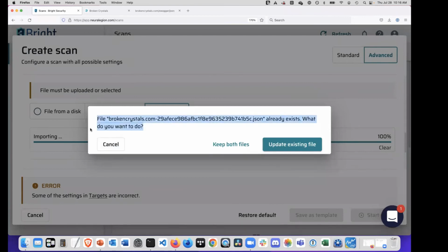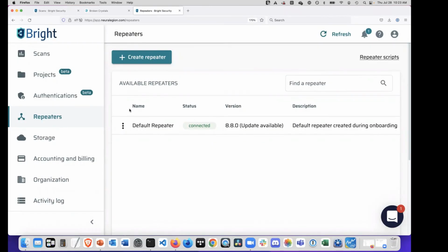So you are not going to receive this message: file already exists, what do you want to do? That's because I already imported this and I've already run the scan a bunch of times. You don't have to re-import it all the time. So I'm going to say update existing file. I feel like maybe I just have to update my repeater.